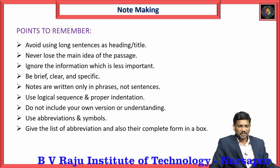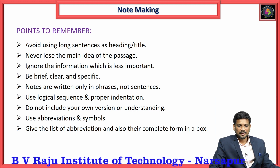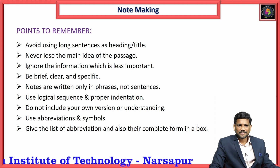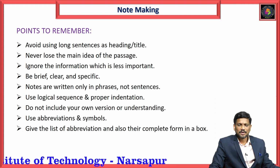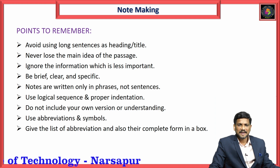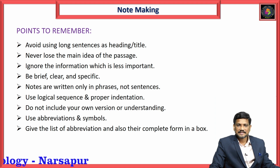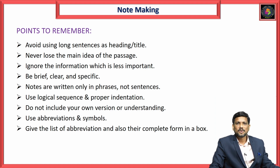Another important point: don't include your own version or understanding. While note making, you have to make notes only from the main idea given by the speaker. So don't write on your own. Whatever is given by the speaker or lecturer, you have to take as it is, in the same order. Don't put in your own ideas or imaginative ideas, because it leads to ambiguity. So better try to avoid it.